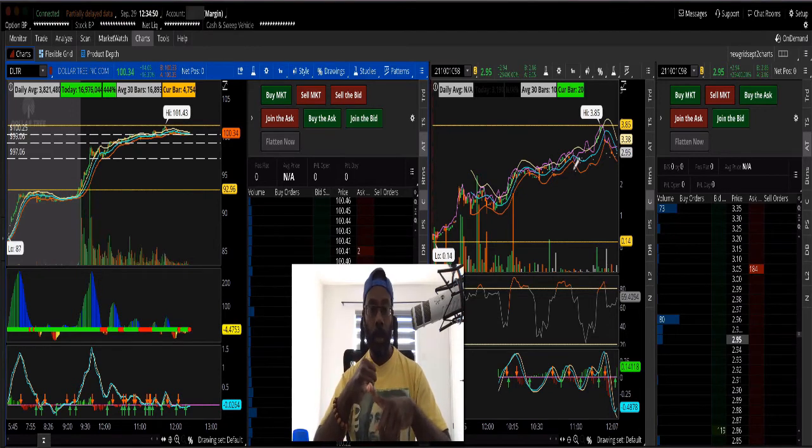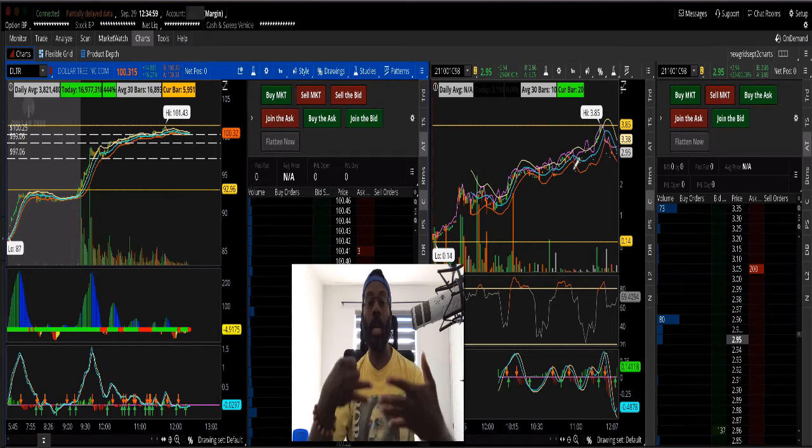Look at the key reversal point. Look for a bullish hammer. Look for a bullish reversal. Look at the indicators. Look at the squeeze. Look for a catalyst, a really strong catalyst.